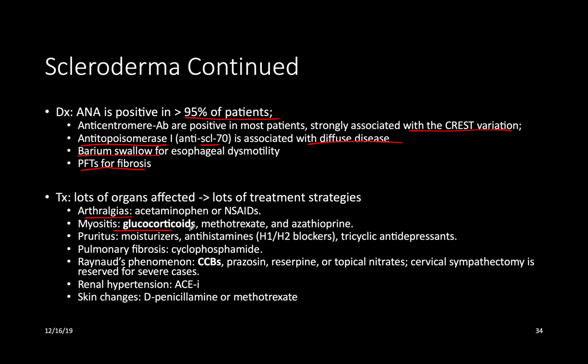For myositis, glucocorticoids. You're going to find really in most diseases when we talk about myositis, the go-to is going to be glucocorticoids. And then for more severe myositis is when we use these immune suppressing drugs, methotrexate, azathioprine. That's how we reduce the inflammation in our muscle. For pruritus, we can use moisturizers, obviously, antihistamines, TCAs, which kind of work at the level of the central nervous system to decrease the amount of irritation from pruritus. Pulmonary fibrosis, cyclophosphamide, another immunosuppressant.